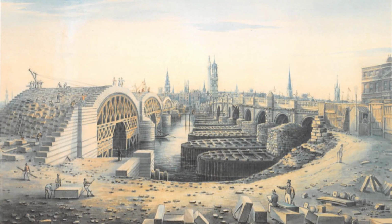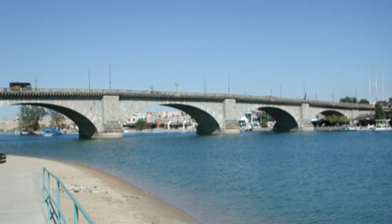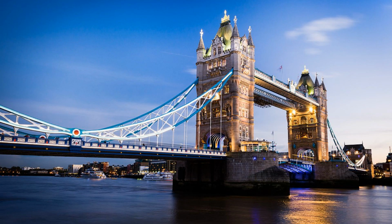The structural weakness combined with the congestion both on and under the bridge, often leading to fatal accidents, resulted in public pressure for a modern replacement that was opened in 1831. Famously, this bridge was sold to Missouri entrepreneur Robert P. McCulloch in 1967. It now spans the Bridgewater Channel Canal. Despite many rumours, he didn't think he was buying the more famous Tower Bridge.